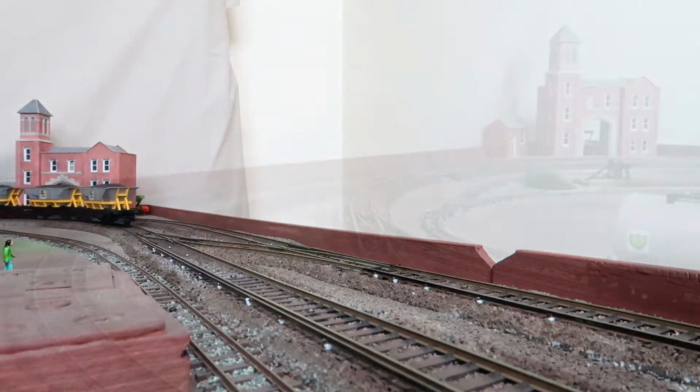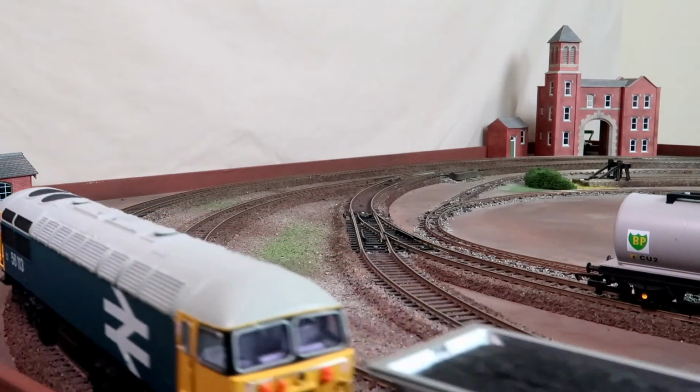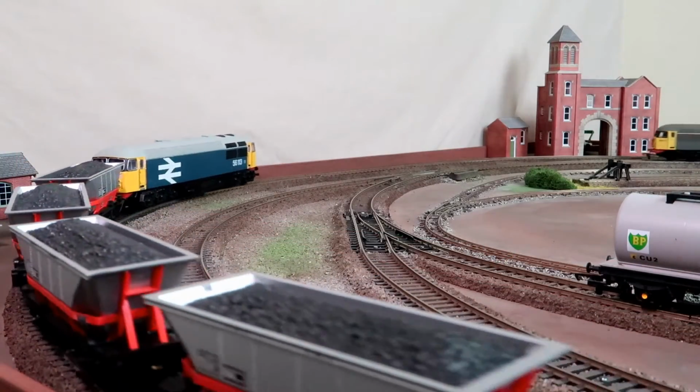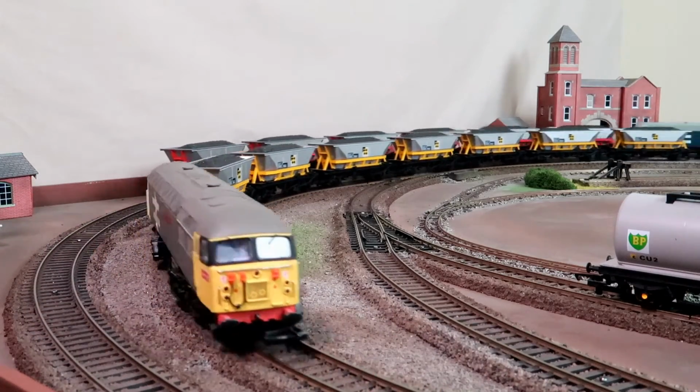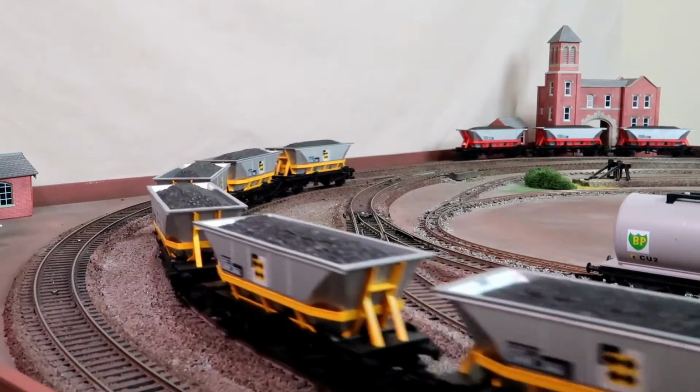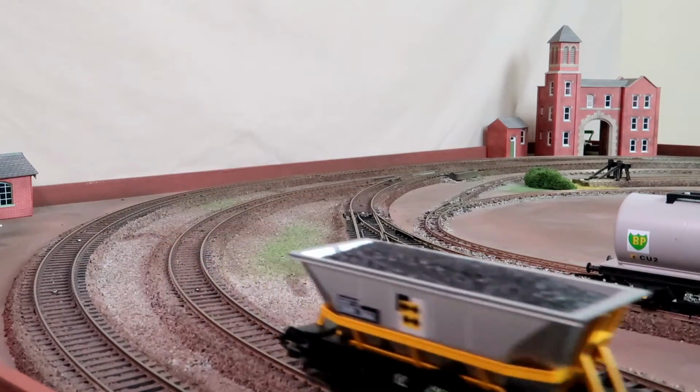I can recall the Class 56 ARC train blasting through my local station of Havant late in the evenings. Let's listen to a recording I made back then. You will hear the train coming for many miles. The train ran from Westbury to Ardingly.